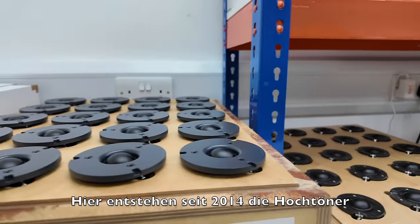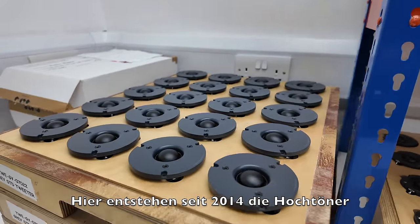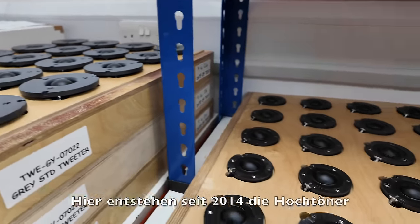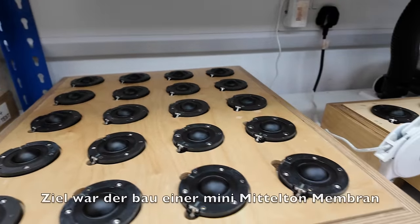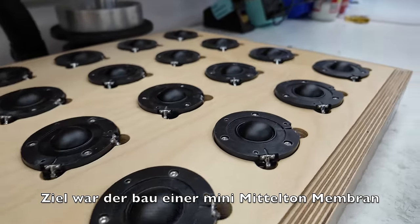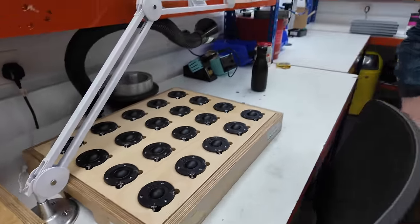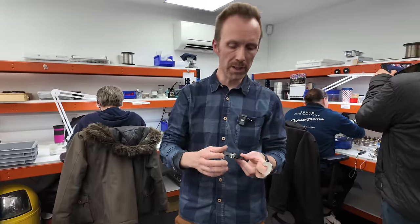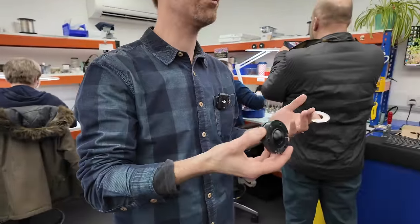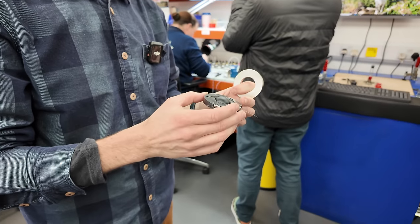Yeah, up to 50. So back in 2014, we started manufacturing our own tweeters. One thing that we wanted to do with the tweeter was try and make a mini mid-range dome to the best of our ability. So to do that, we decided to try and do a dual suspension tweeter. If you look at a 25mm tweeter, they generally look like this. This looks pretty standard, really. From that angle, it's nothing exceptional.